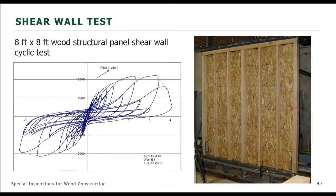So just to give you an example, maybe some of you have already seen this before, but just to give some background on some of the detailing that's required and if special inspection is required, why are we looking at this and what's the detailing requirements? So this shows you in seismic resistance, we are very interested in load deformation performance. So here's an example of an 8-foot by 8-foot wall that was tested cyclically using the CUREE cyclic protocol. One characteristic that is very beneficial for wood frame walls is the ability to displace without failure. And that's what this shows.